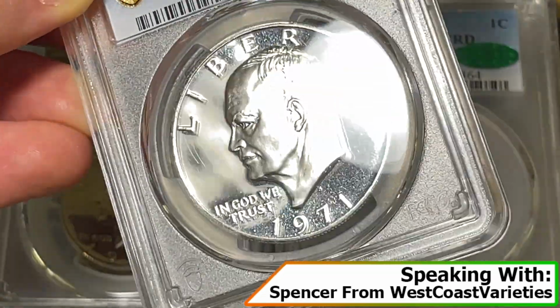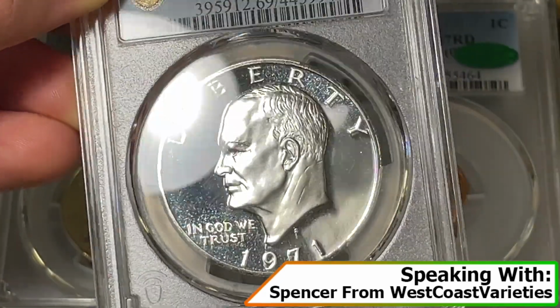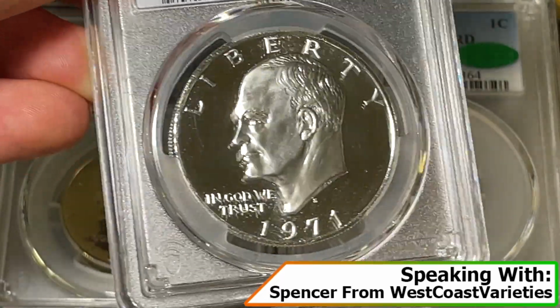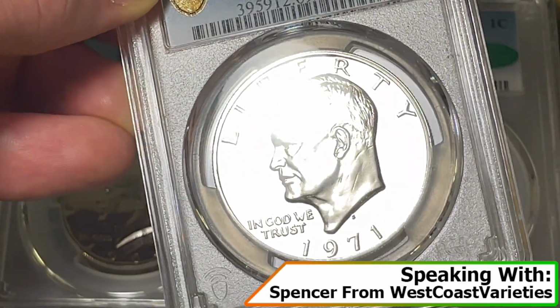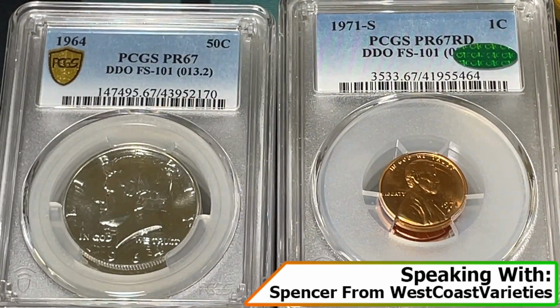But these can definitely be picked through in the brown Ike packaging that you could buy at maybe $11.50, $12, depending on where you're getting it from. But for the most part, these are all picked through brown Ike sets too. Wow. It shows that there's still opportunity out there.